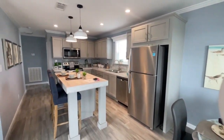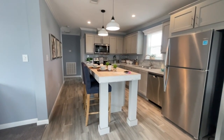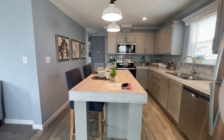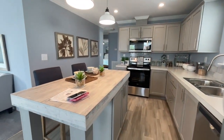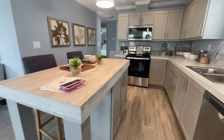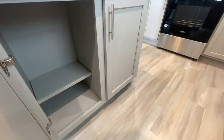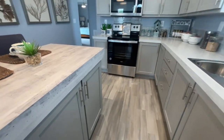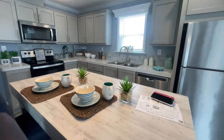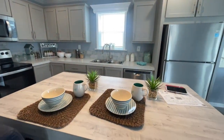Love the color of the cabinets against the color of these walls. The island is that butcher block, a really light natural wood. Beautiful. Love it. Kitchen island has two nice cabinets. Let's take a look at what they look like. Oh, and you got shelving in here. Really lovely. Love it. We'll walk around. You got seating for two at this island.